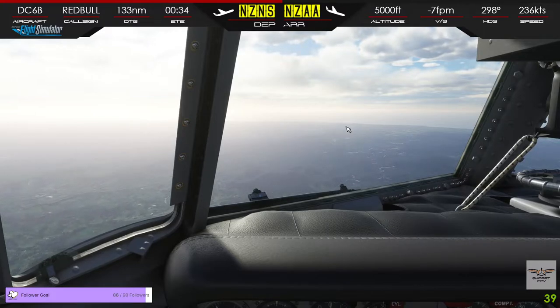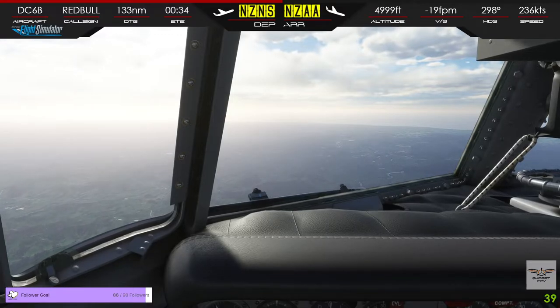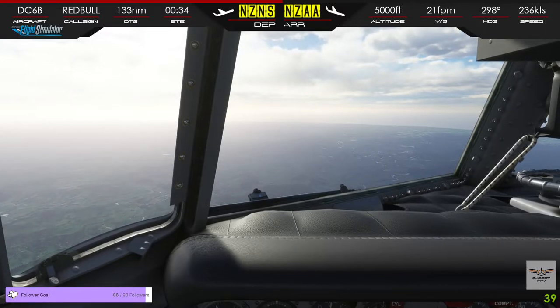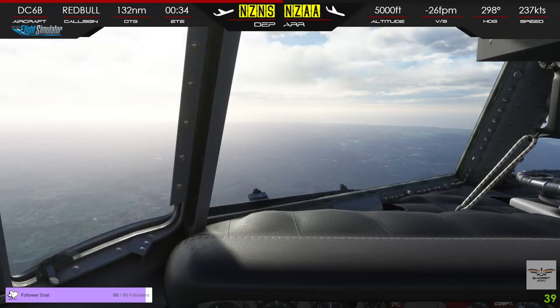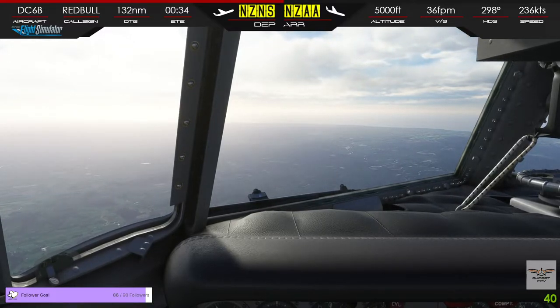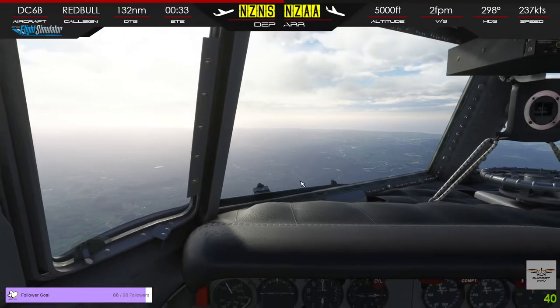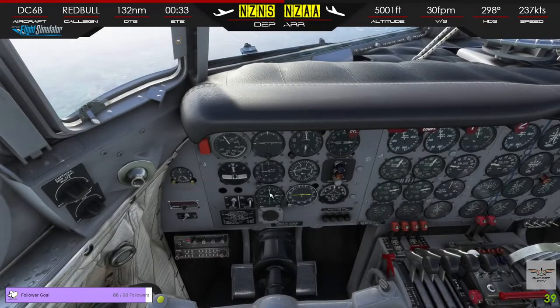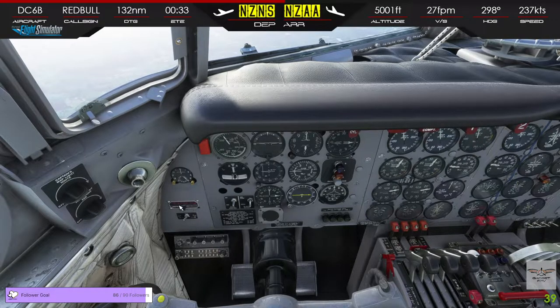So there is the coastline of the South Island. Oh, sorry, we're on the North Island. See, I don't even know where we are. GPS doesn't tell me. All I'm doing is following a pointer. Yep, my whole route is based on that single pointer there. 13 nautical miles.